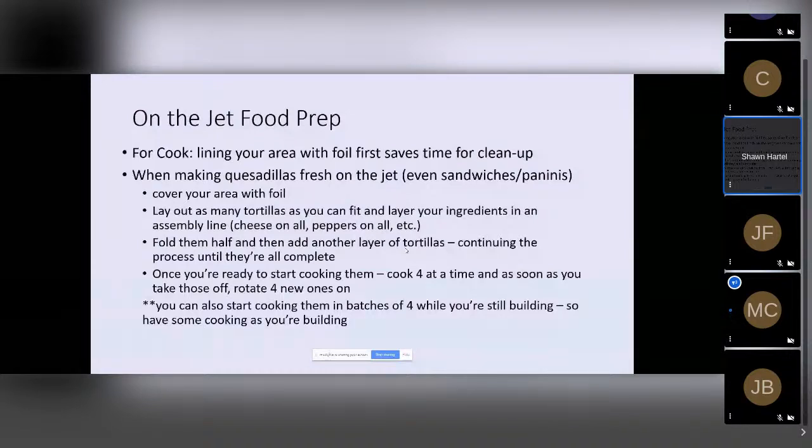When making quesadillas fresh on the jet and even sandwiches or paninis, Sergeant Wilson had a great tip for this. So first, cover your area with foil, lay out as many tortillas as you can fit, and then layer your ingredients on in an assembly line. So all tortillas get cheese, all tortillas get meat, all tortillas get peppers, and then you just continue that. And then fold them in half and then add another layer of tortillas on top of it, and then continue that process until they're all complete.